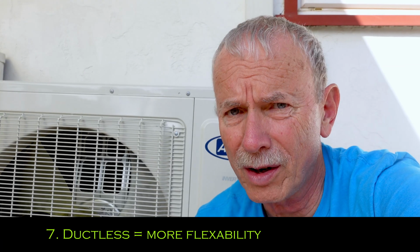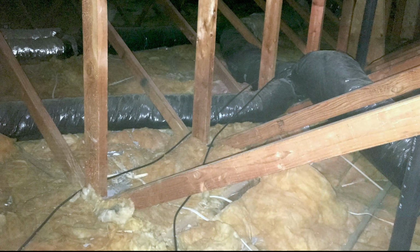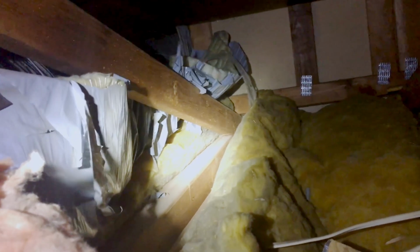I'm kind of sensitive about ductwork. At my son's house, he had an old air conditioning unit. Couldn't seem to get his house cooled off. So I went up in the attic, looked around, and sure enough, the ductwork was all ripped apart. And it was just cooling off the attic and not his house. So even in the best of ductwork, you're still going to lose 10 or 20% efficiency. So yeah, directing the air directly into the room is going to be a little more efficient.